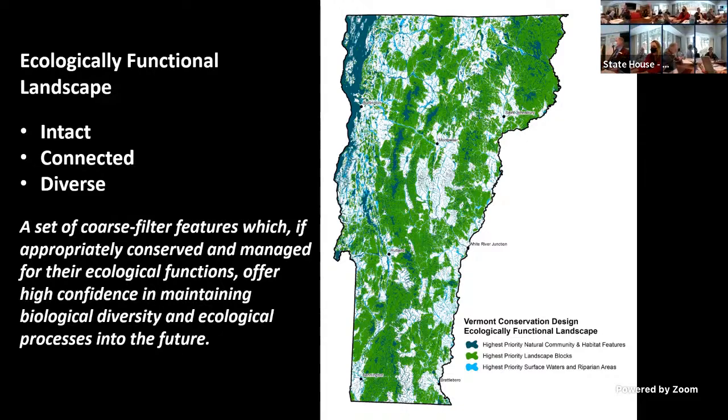And just based on our conversation so far, I want to make it really clear that this is not a call for everything in a color here to be off limits. This is a call for all of these areas, we want to maintain ecological functions in these areas, which means good wildlife habitat, forests that have intactness, water quality, fish habitat. So it's how do we maintain all those things in that area? Next, please.